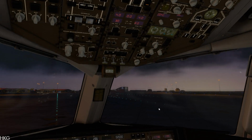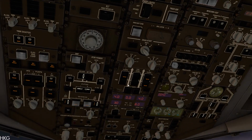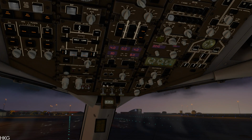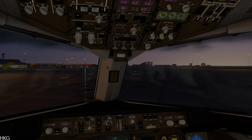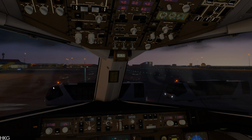Dome light, let's get you on. Get rid of the electric hydraulics. Seatbelt signs off. I think it's going to stand up and walk around. Anti-collision light can go off as well. Plugins, ground handling. Get that. Fuel truck. And buses as well. Drive up. Excellent.